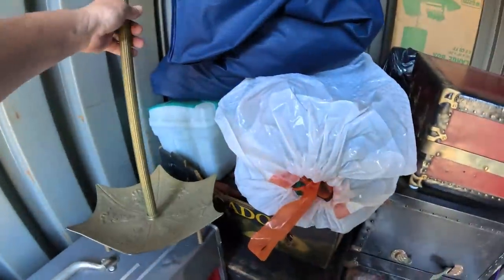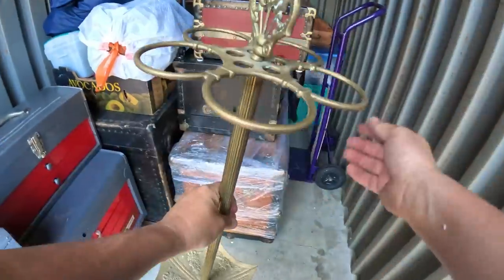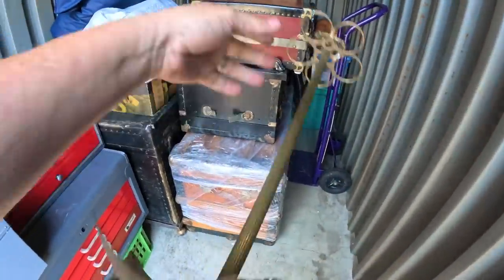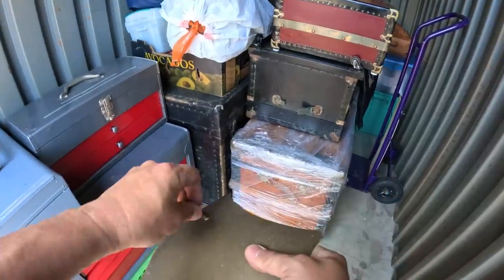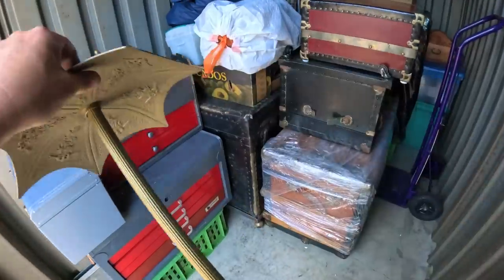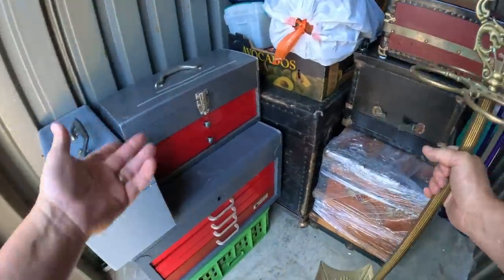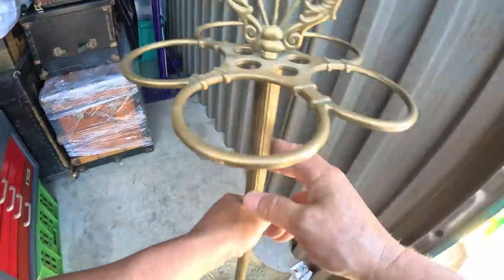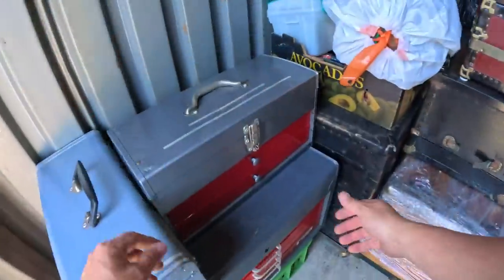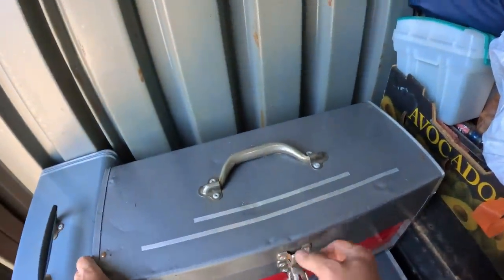Okay, so this umbrella stand is really neat looking. The shape of the umbrella, I really dig that. However, we're missing a leg on that. That's a real bummer. Maybe we can get something fitted for that, but I don't know. If I don't find it in here, I'm probably just taking that to Stockton, blowing it out, but it's such a cool looking piece. A little bummed by that. All right, let's see what's in here.